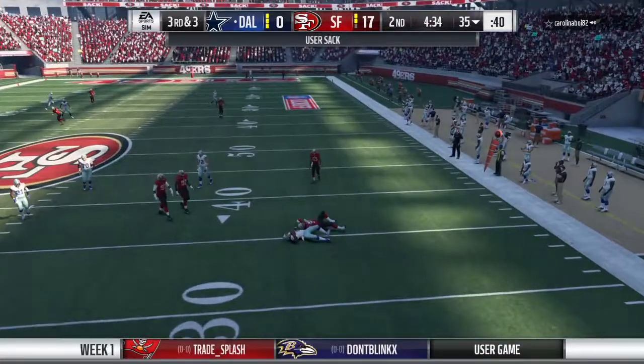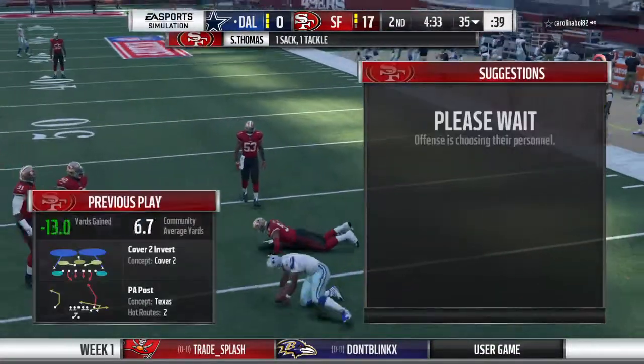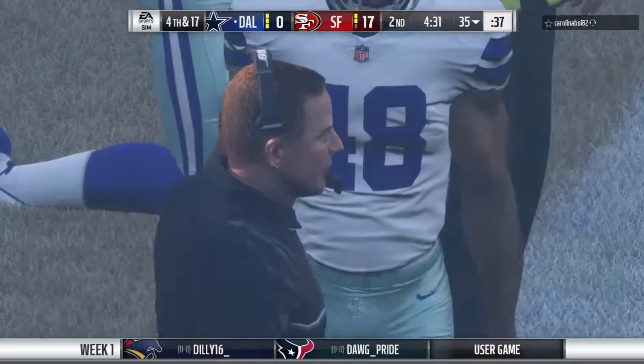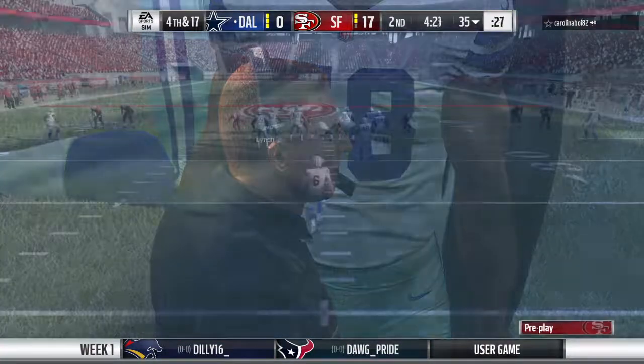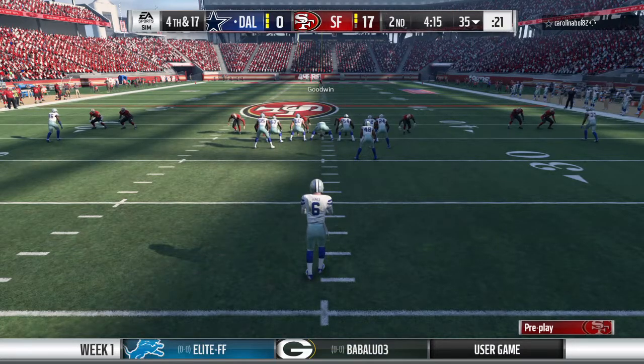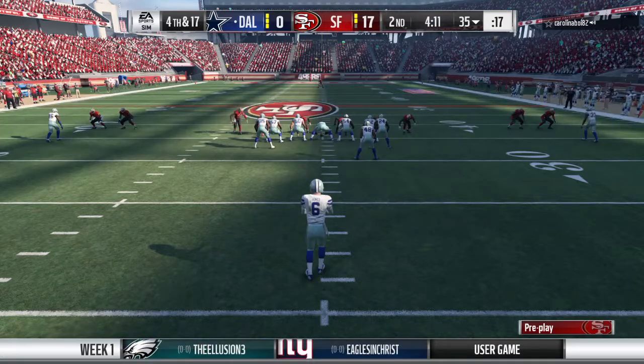And a big loss here as he's taken down. Solomon Thomas in there to make the play. It'll be a loss of 14, and it'll bring up a fourth down. Out now comes the Cowboys punter as the drive goes backwards, so he's on to punt it away.